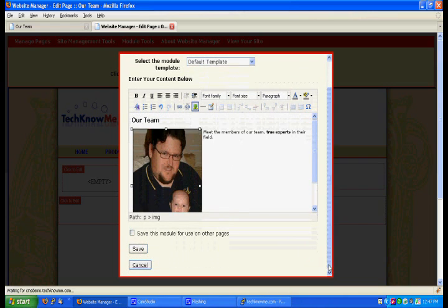Let's go down here and I can hit Save. Now, if I want to be able to reuse this module, like I said before, I just click on this and give this a name, and then on subsequent pages I can select from the list of saved modules and it'll automatically show up without requiring any further editing. But for now, since this is for the body of the page, I'm not going to save the module for use on other pages. I'm just going to save it for this page.